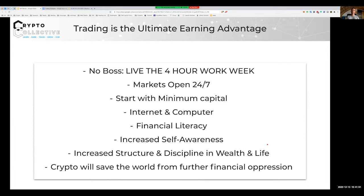The other thing this adds is increased structure and discipline when it comes to wealth and your lifestyle. With self-awareness, I don't know if you're familiar with Maslow's hierarchy of needs. I know Keratin, you are, and Linda probably is as well. You get to this level of self-actualization, and for those who don't know, maybe look that up. I'm going to fall down a rabbit hole if I do that. But having more structure and discipline in your life will ultimately improve not only your trading, but everything else. And the last part there is, tinfoil hat on, crypto will save the world from further financial depression. It was born out of the GFC, the global financial crisis, and I think it's still on purpose to do that.